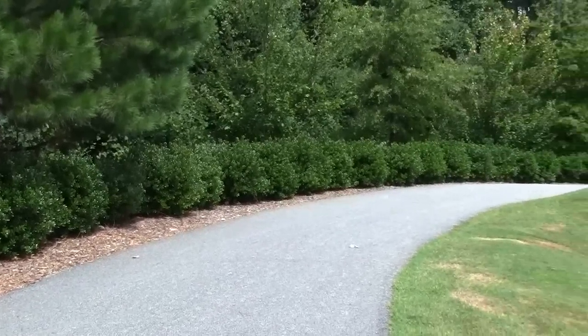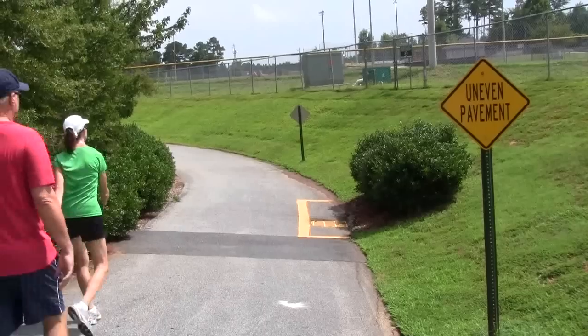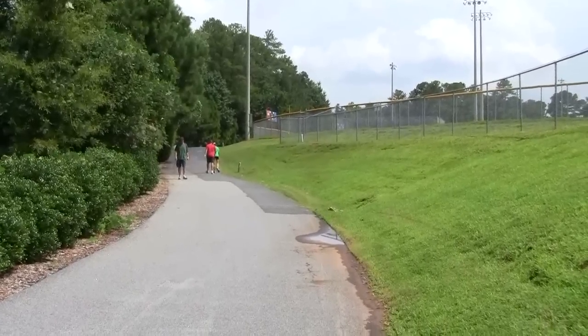The trail now curves downward and around to the right. Looks like we have a pond over in the distance, but it's fenced in. We have a sign that says uneven pavement at this point as we go. Now the trail breaks into a straightaway in full sun.